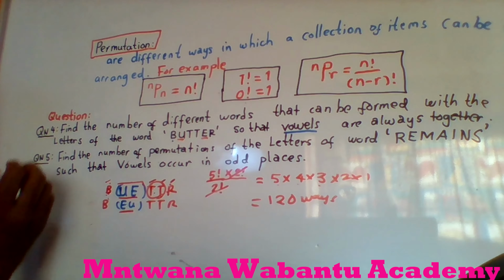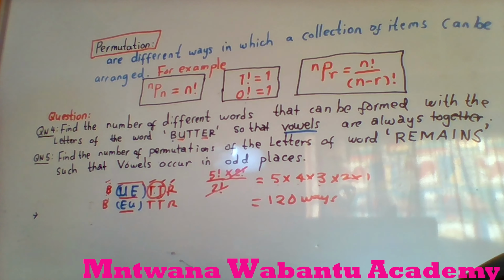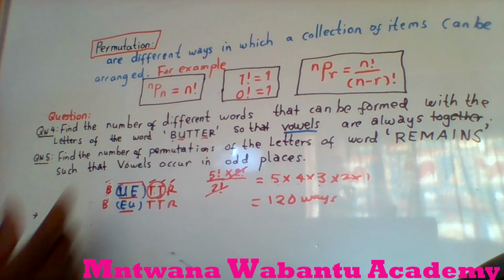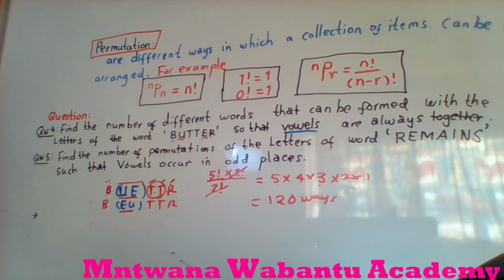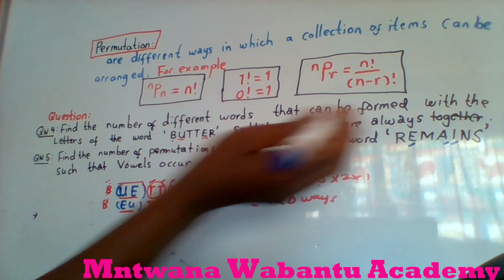Right, so for the second part of your question number 5, question number 5 is easy. Let's say find the number of permutations of the letters of the word REMAINS, so that the vowels occur in an odd place. So the vowels are going to occur in odd places. What does that mean? Look, these and these are going to occur in odd places.